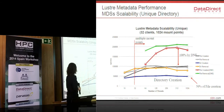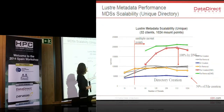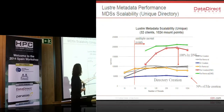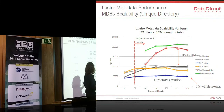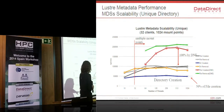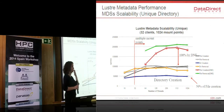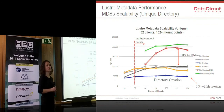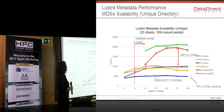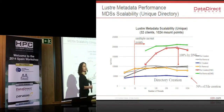We have seen multiple mount points. We are using a special functionality from Lustre to do multiple mount points on the clients. Here we can see mainly what has increased when we increase the number of threads. What is mainly impacted is the number of files that we can create. When on one client we are able to mount the file system several times, it is on file creation that we have the biggest improvement in performance.